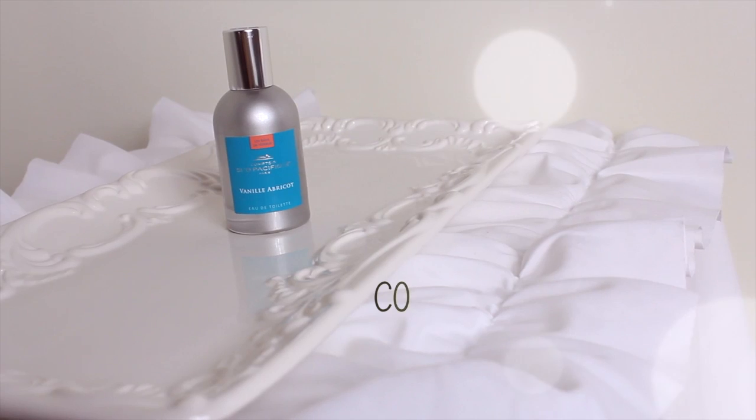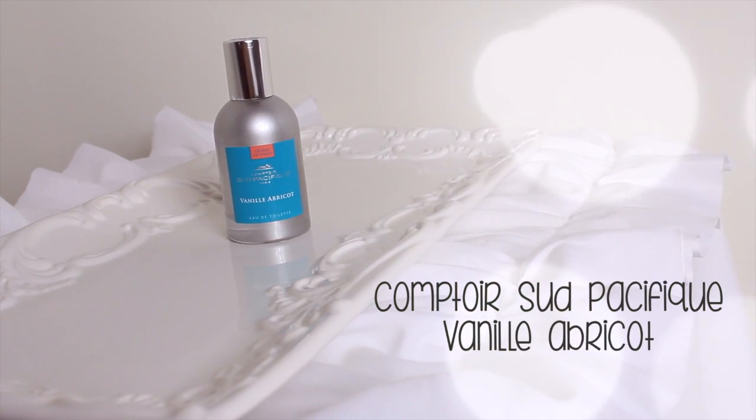Okay, so for the sweetest of the fragrances, I have, actually, I'm not going to try to pronounce this name because it's French. So I'm going to write it here, because otherwise I would completely embarrass myself and you guys would make fun of me for videos to come. So I'm just not gonna do it. But it's their vanilla apricot scent. So it's vanilla and apricot and it smells just like candy.